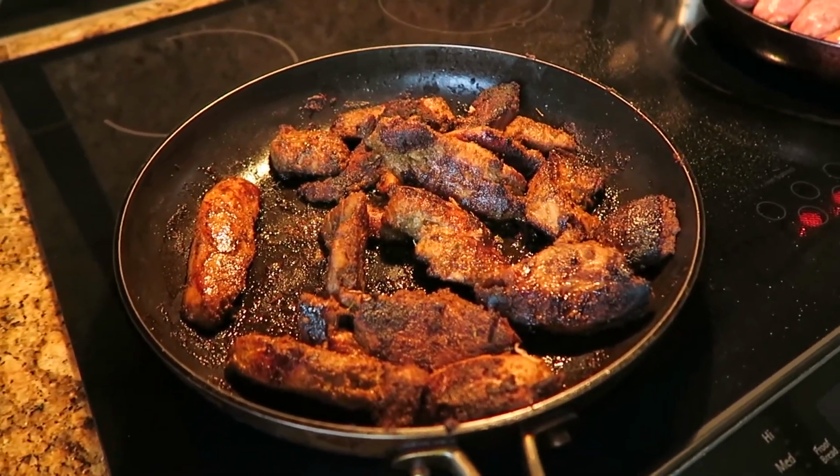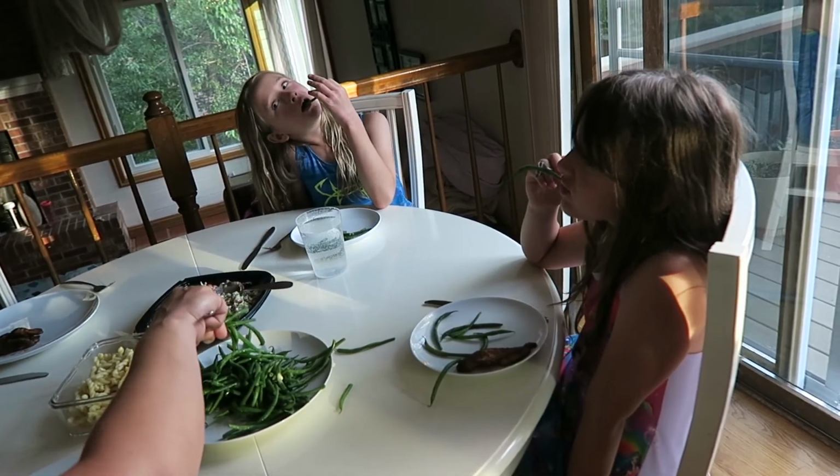So we were gonna sit down to have a family dinner, but it turns out that the chicken, whatever it is, it looks good. It has blackened chicken on it. Blackened chicken. It was too spicy for the girls, so Christina's cooking something else for them.